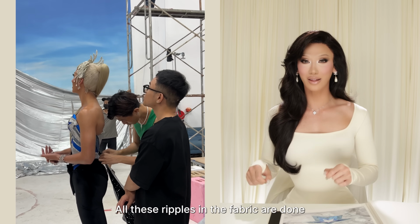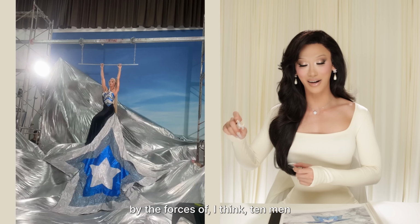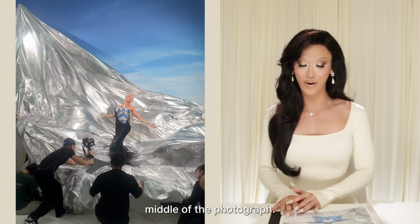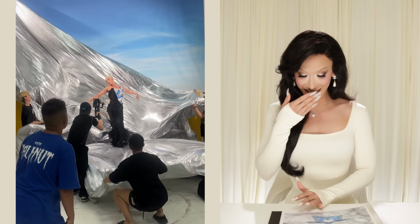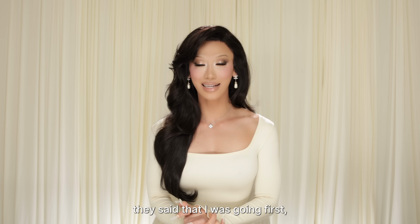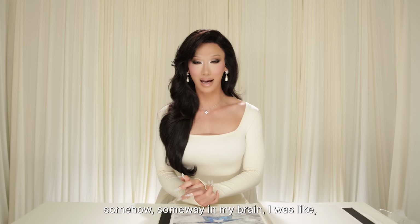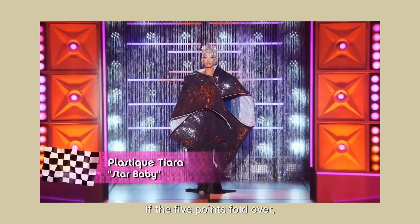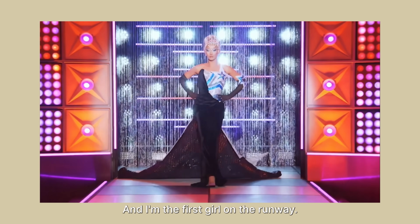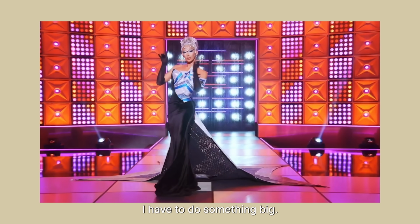All these ripples in the fabric are done by the forces of, I think, 10 men doing this as I'm standing in the middle of the photograph. As soon as I was being rushed to the runway, they said that I was going first. Somehow, someway in my brain, I was like, if the 5 points fold over, then it would create a cocoon. And I'm the first girl on the runway. I have to do something big.